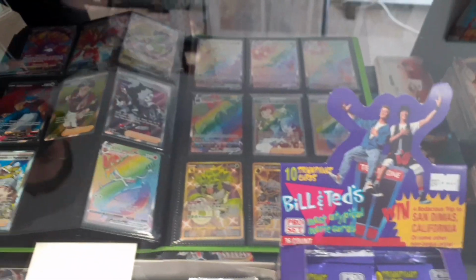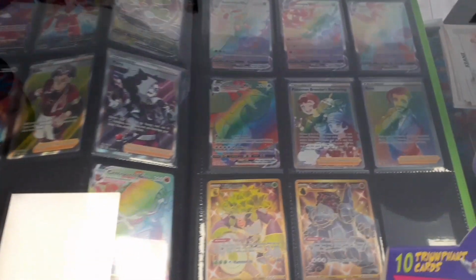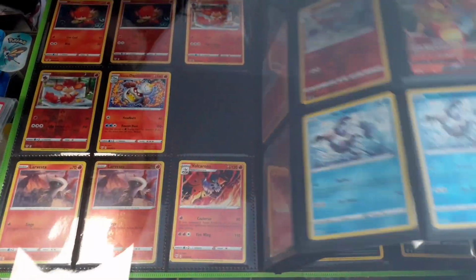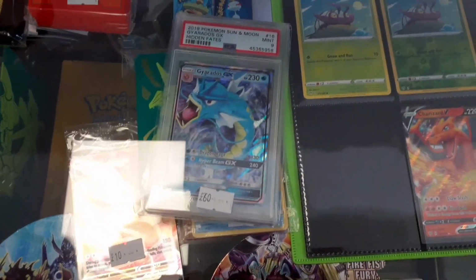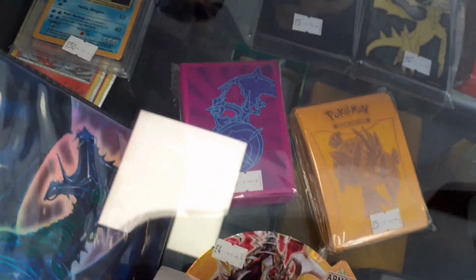And then, obviously there's the Pokemon. So what we have here is a near complete Darkness Ablaze Master Set, which includes all of the Rainbow Rares, some of the Golds, we've got two more to get, and the boy himself, if I can find it, there it is. There's Charles the boy. Charizard V-Max. The thing that started this all off. Yes. You've got another Gyarados there, been graded. You've got some sleeves.